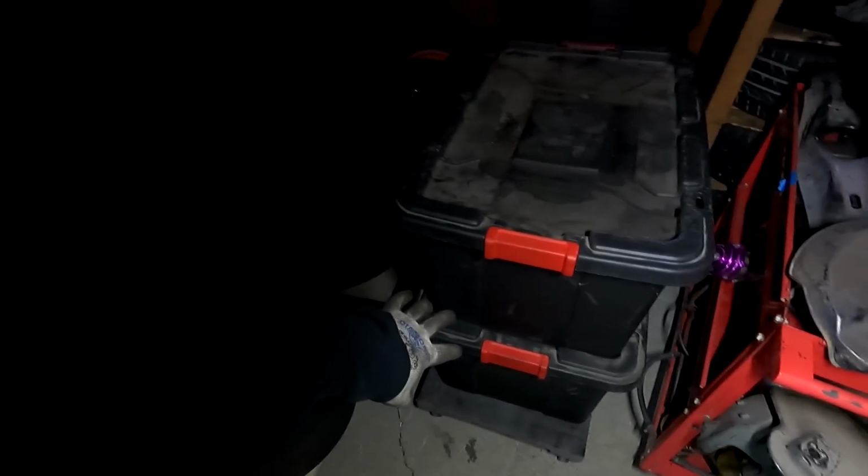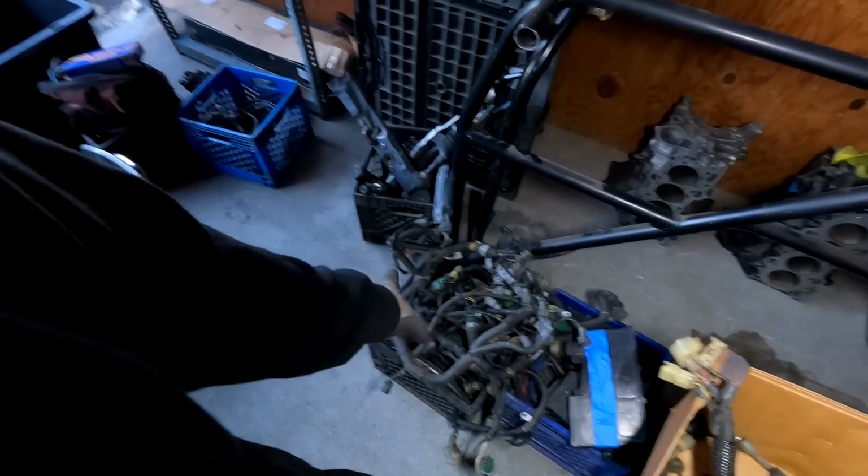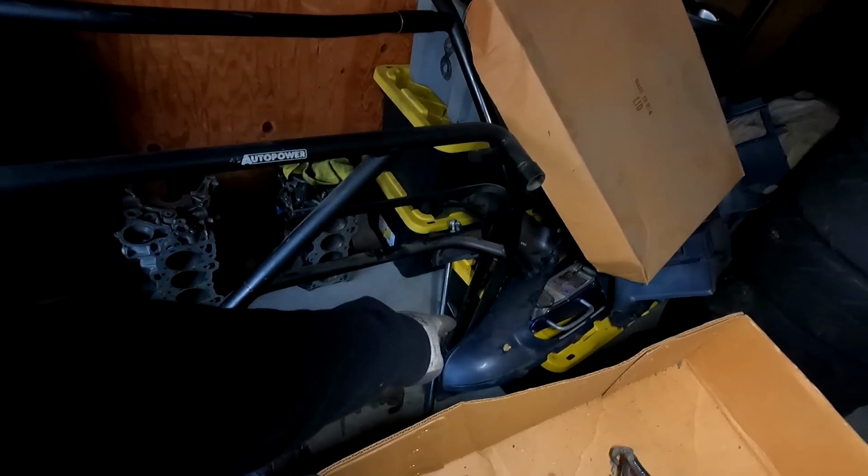Mainly the bottom tote, it has a lot of stuff for sale. The top one has a bunch of stuff that I'm gonna be needing soon, but these are done. I went through this box right here, which had a bunch of engine harnesses. I gotta verify what they are so I can put it up accordingly. And I also have that giant tote on the floor that has a bunch of harnesses in there as well that I need to identify.